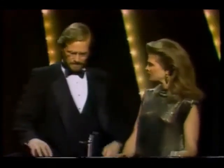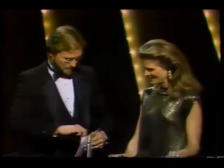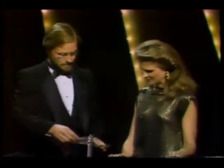And the winner is... Oh boy, this is it. The winners are Dennis Muren, Michael McAlister, Lorne Peterson, and George Gibbs for Indiana Jones and the Temple of Doom.